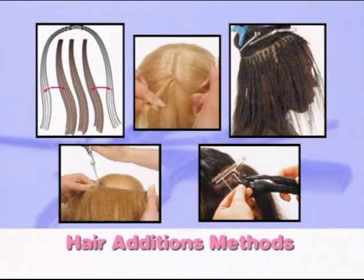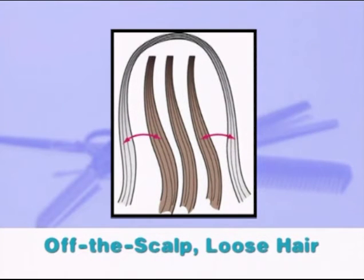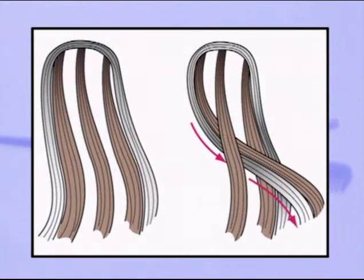Let's look at some of the more popular methods used to create hair additions. Off-the-scalp braiding uses a standard 3-strand braiding technique incorporating loose hair or fiber along with the natural hair as it is braided. Position the addition as shown, joining it with the outside strands. Then begin using an underbraid technique incorporating the additional hair.